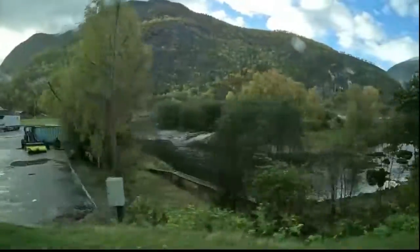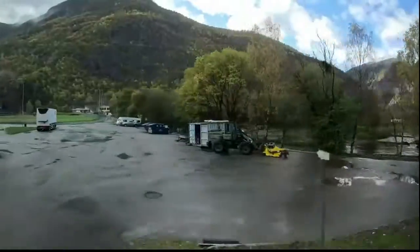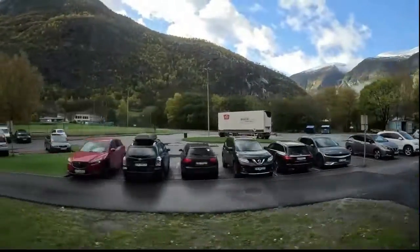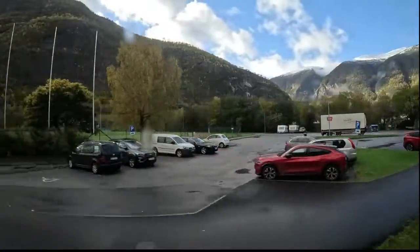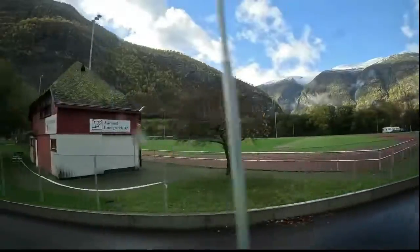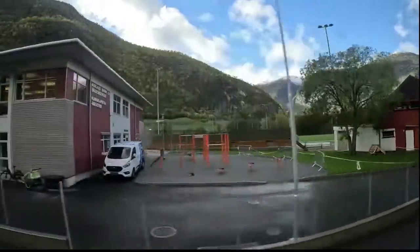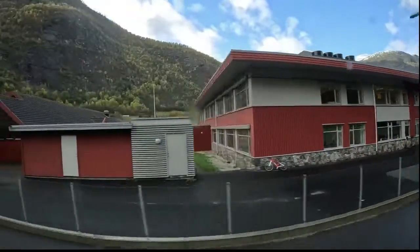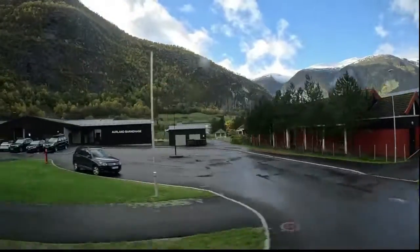The agriculture school on the left hand side. I have just finished the autumn holiday. So take a look at the left hand side.